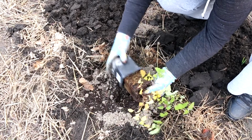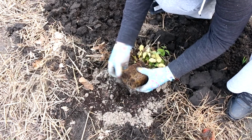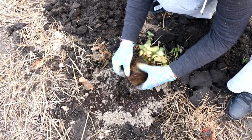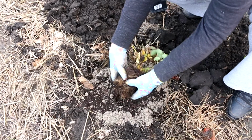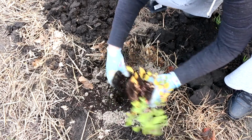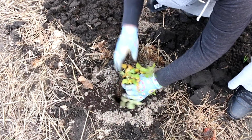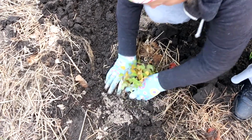This is a dwarf perennial shrub. If the plant is an adult, it reaches a height of 23 to 28 inches or 60 to 70 centimeters. The flowering period of this hydrangea is from July to September. Hydrangea Bobo has very large inflorescences, but they are very delicate and light.